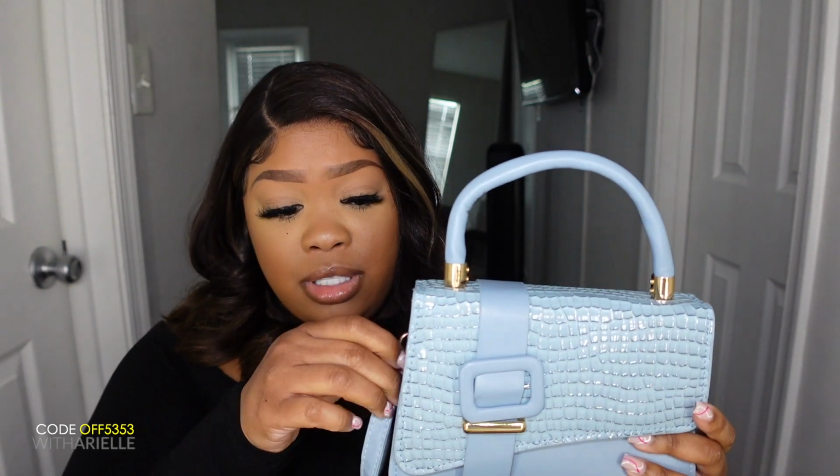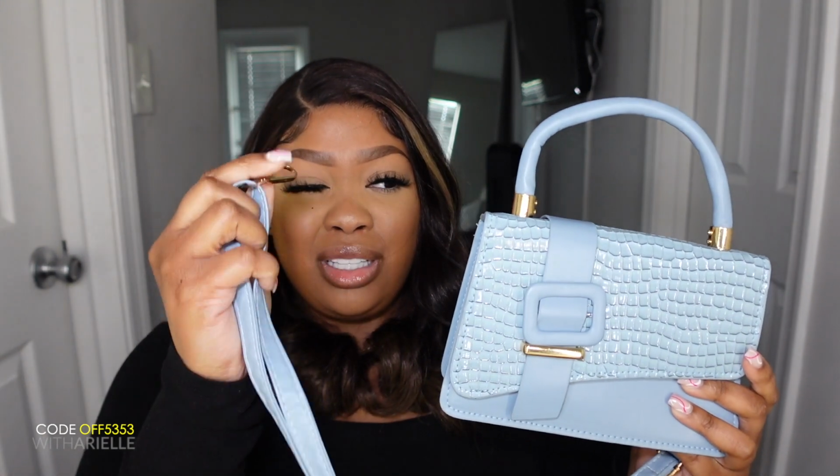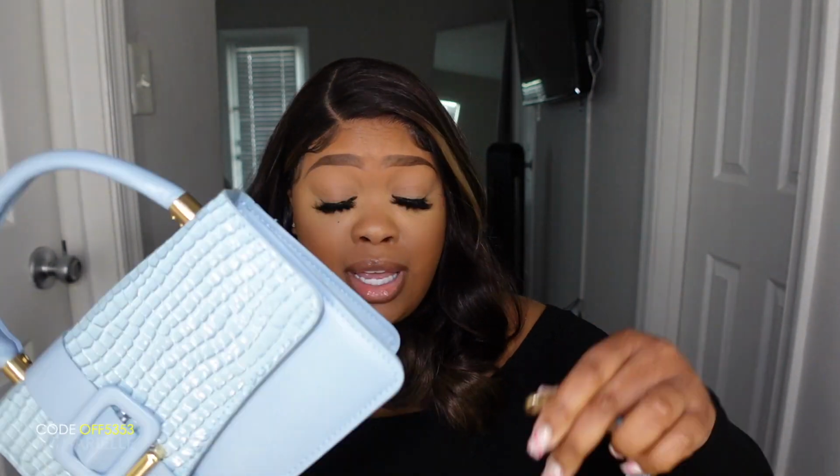Closes. We have our handle with the gold detail. The strap, I don't like the strap on it. I think it looks much better without it. And the hardware on the strap is a little more dull than the hardware on the bag. So I feel like it just doesn't really match. So I'll take that off and I'll just use it like this, and I think it's so cute.